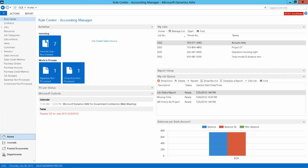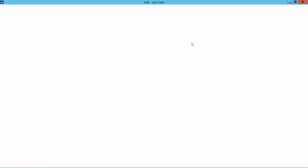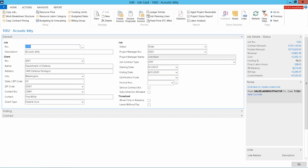All right. So let's go ahead and hop right into setting up projects and how that type of information is tracked from a billing and revenue perspective. The first one we're going to focus on is a cost type project, and we'll talk a little bit about some of the capabilities there from a setup and tracking perspective.